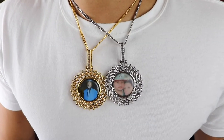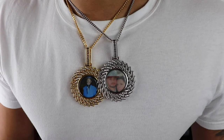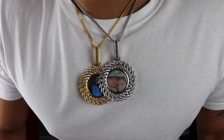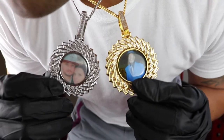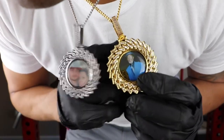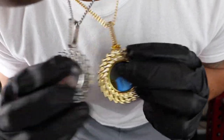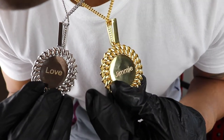So in terms of weight, just wearing these pendants on my neck, they do have a very, very nice weight to them. As you guys can see, they have a very large bail as well, so it looks like you could probably fit up to a 12 millimeter chain on this particular pendant. In terms of the look, guys, these pendants look very, very good, man. They don't look cheap, you know what I'm saying? The quality looks pretty good, okay? You can see on the back, they have the engravings on them.